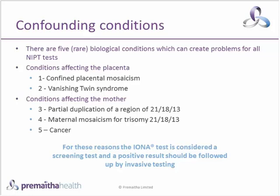NIPT tests. And at the beginning of the talk, we said that we're not really looking at fetal DNA. We're looking at placental DNA. So if for any reason the placenta didn't match the fetus, we would get the wrong answer. And there are two conditions associated with that. One is a condition called confined placental mosaicism, and I'll tell you a little about that in a second. And secondly, vanishing twin syndrome. If it's been a twin pregnancy but one of the twins has demised and is in the process of being reabsorbed, it can be leaking DNA into the bloodstream and give a false result, because you're measuring the vanished twin rather than the surviving pregnancy.